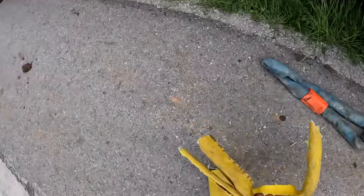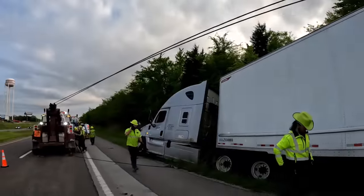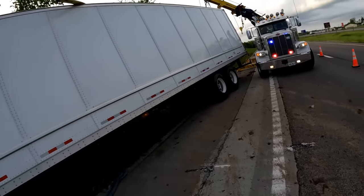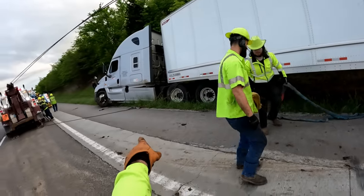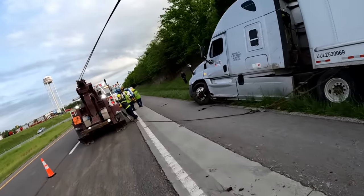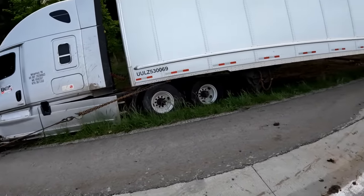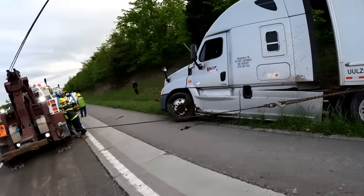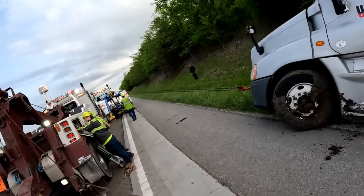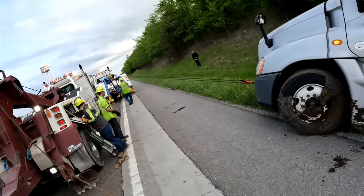Ethan, start grabbing some of this stuff, please. Yeah, the lines aren't touching. They look like it, but they're not touching. You're good. All right, get yours snugged up. Get the other line. Tom. Oh, never mind. Tom's still working on the line. Kenny, have Tom let that one go. Let's get this son of a gun back up on the road.